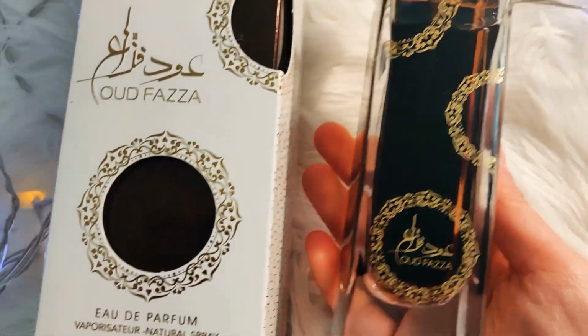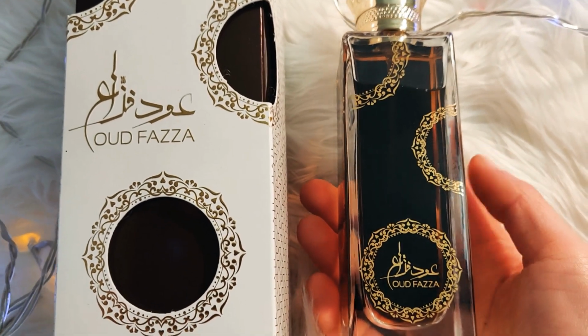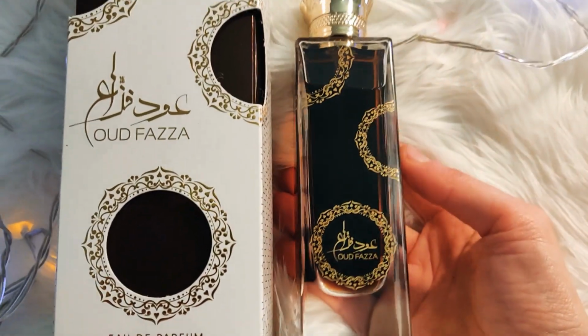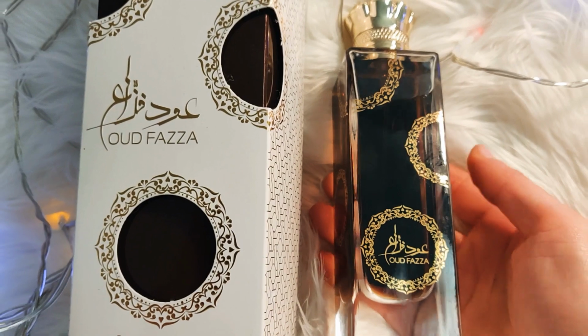I will be wearing it straight away, guys. I thought I would be wearing Angel Muse this week, you know, because I wasn't wearing that perfume pretty much ever. But now that I've opened this perfume, it will be my type of thing to try.